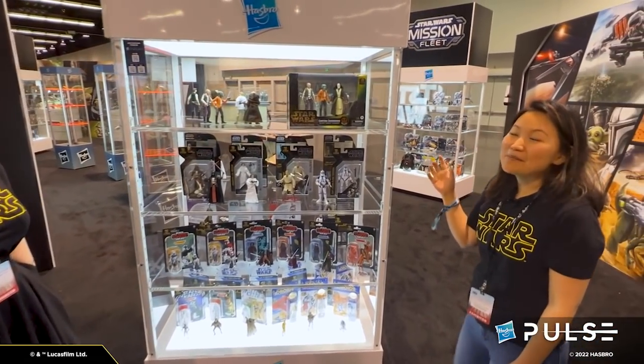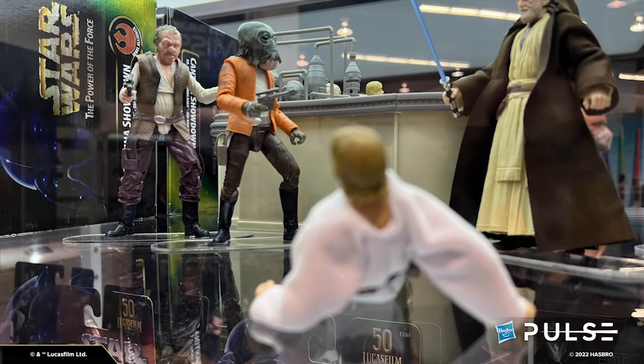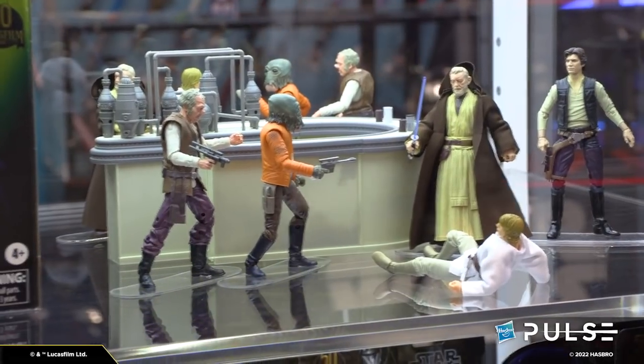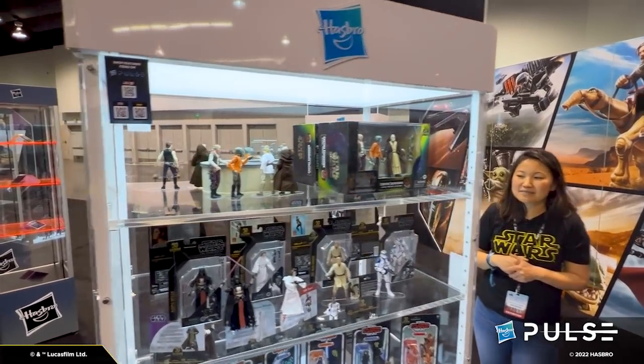If you have two of them, you can put it together to build out that full Cantina bar. What's fun about the team, again, we have a full team here. They posed out and reimagined scenes from Star Wars entertainment in here, so you can see them up here about to showdown, the Cantina showdown. And on the other side as well, you have more of those scenes.